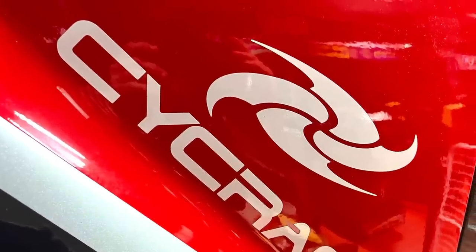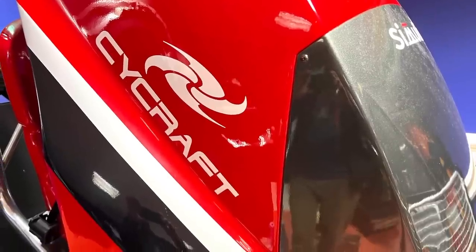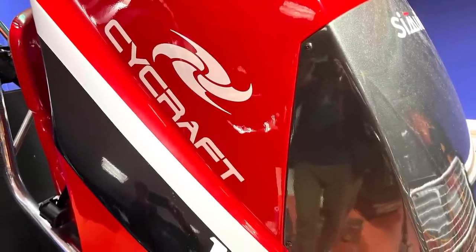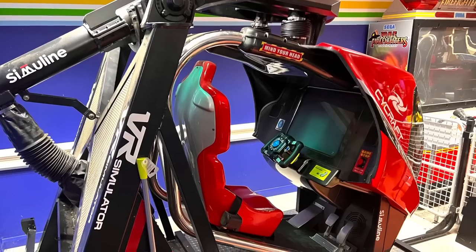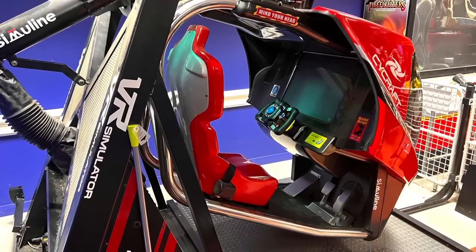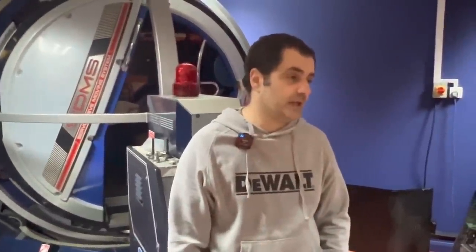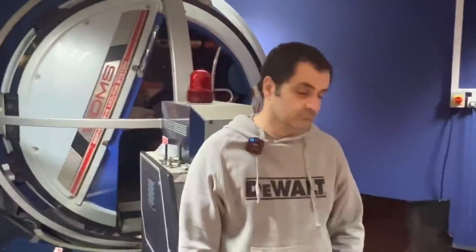The Cycraft VR Simulator came out in 2003 and ran on Naomi 2 hardware. It supported games like Outrun 2, Sega Rally, Crazy Taxi, and my favourite, F-Zero AX. All of these games would have been an amazing experience in this machine. Funnily enough, I already had one when this came up. It came in for me to have a look at repairing it, but it was in diabolical condition.